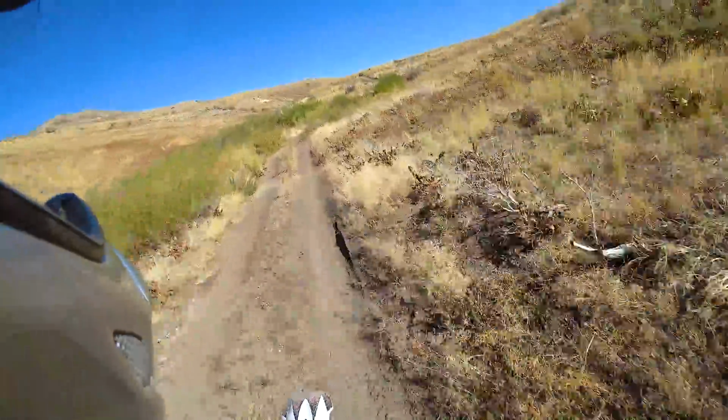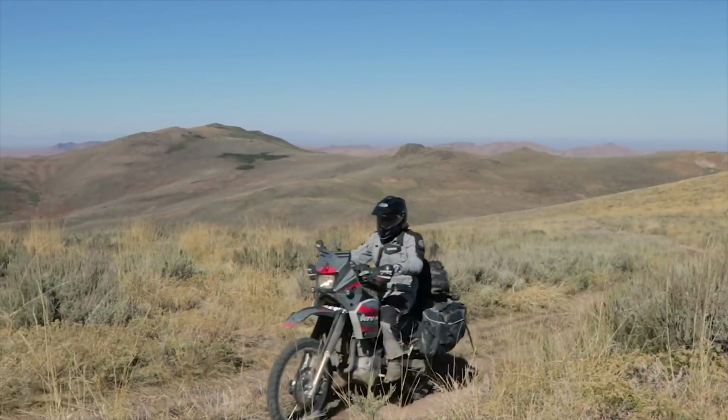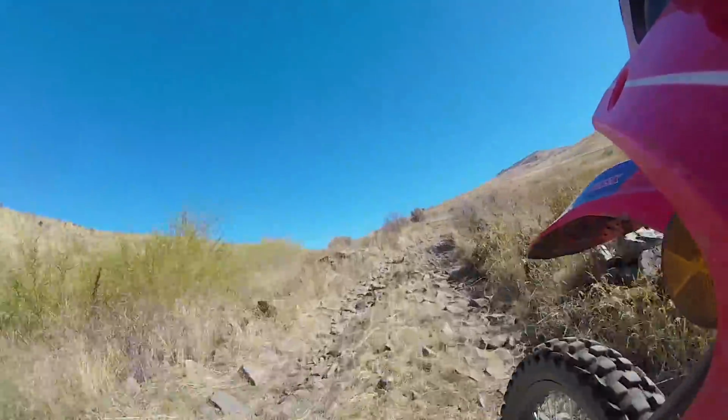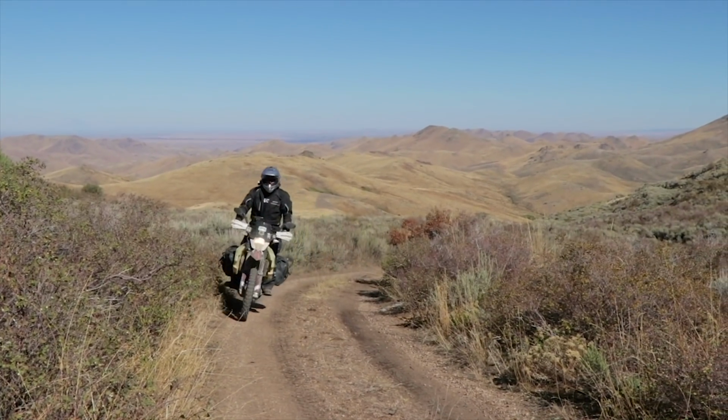We make our way up and around Dry Creek Mountain and over towards McCann Creek Mountain. This section of trail gets pretty rocky in places and makes for some fun practice avoiding the obstacles. The trails continue to climb, eventually reaching the summit of McCann Creek Mountain.